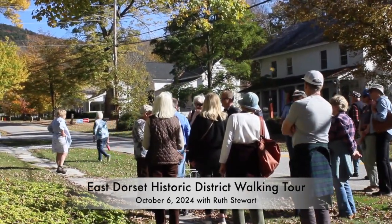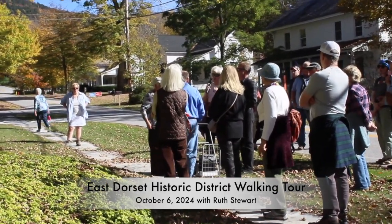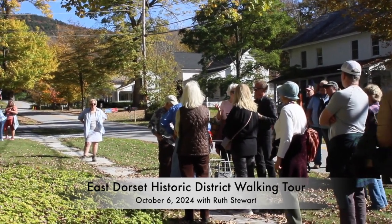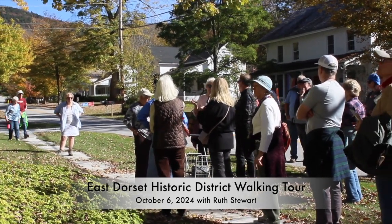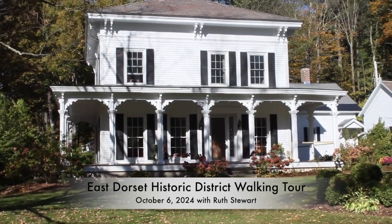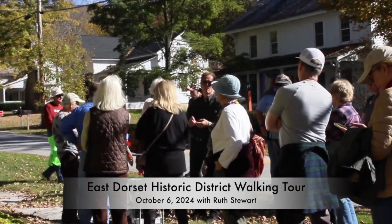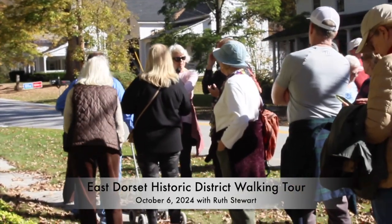This was built by a farmer in the North Dorset area, and almost immediately, I believe, the man passed away, and so his estate sold it. And the Catholic Diocese of Burlington bought it because they needed a rectory for the priests to have a place. So even before they built the church, the cheese factory building down on Village Street was where the original Catholic masses were held.